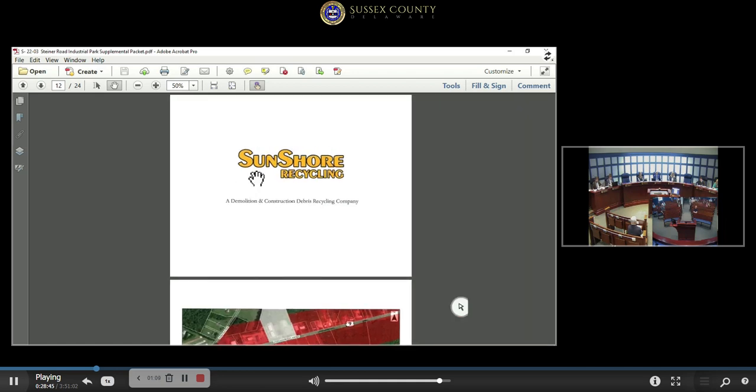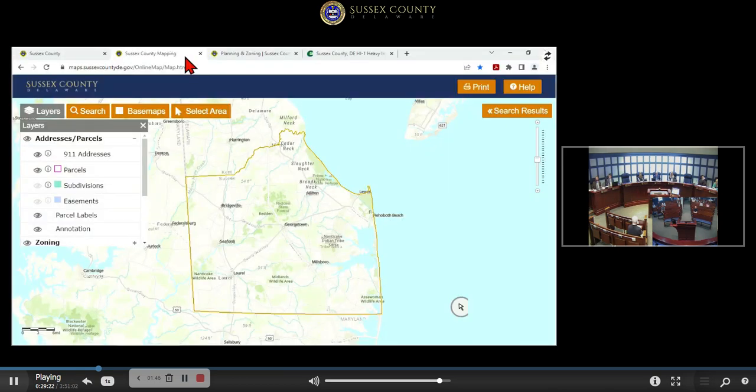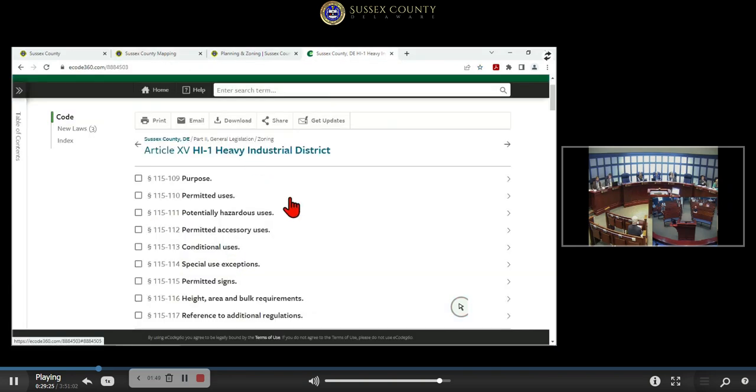The parcels are located on the east side of Steiner Road, Sussex County Road 320, approximately 1,060 feet south of Lewis Georgetown Highway, Route 9. The zoning district is HI1, Heavy Industrial District, and the tax parcels are District 135, map 16.00, parcels 23.05 and 23.06. Mr. Chairman, to assist with this, the staff thought it would be helpful to have the applicant's exhibits up on the screen, and should there be any questions, we also have a copy of the zoning code, specifically in relation to the HI1 heavy industrial district, in case the Commission wishes to go through those permitted uses.